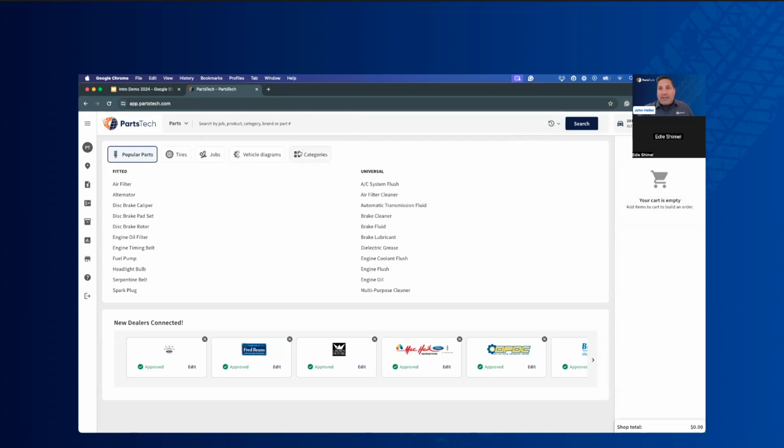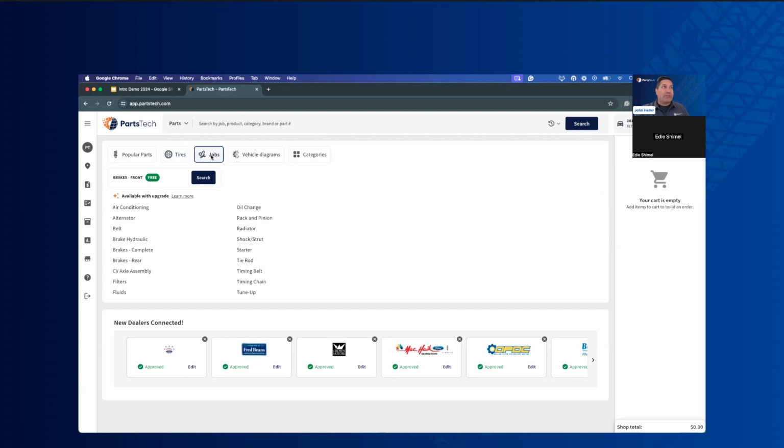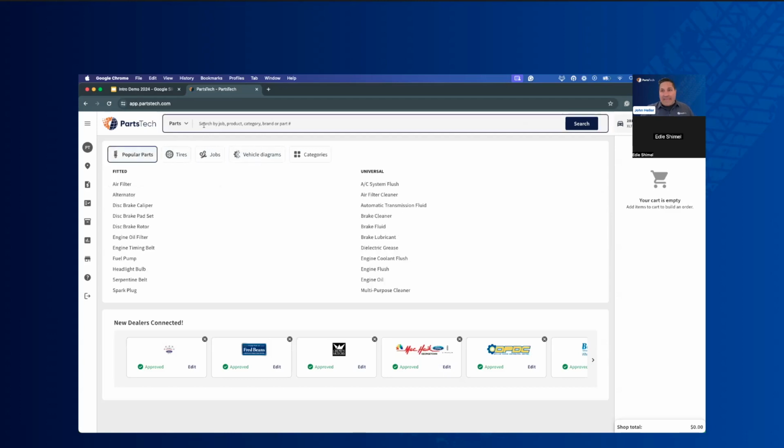All right, so once we've established how the vehicle information is brought over, which makes it super easy for you, you'll see a couple different ways to start searching for the parts that you need. You can look through a list of popular parts that we've automatically put up through here. You can search our tires. You can look through jobs, and I'll show you what that means here in a little bit. Diagrams. Very excited to show you that, and we'll spend some time on showing you diagrams here in a little bit as well.